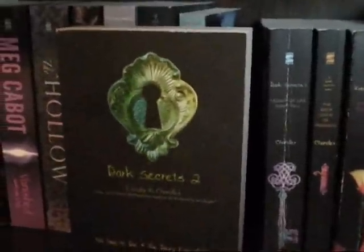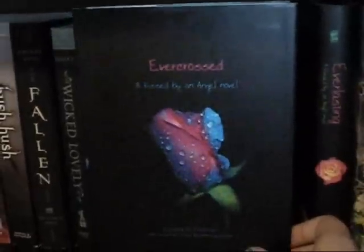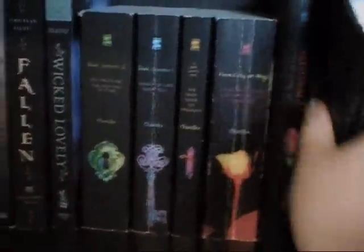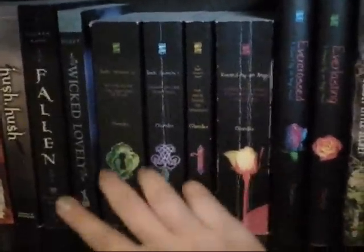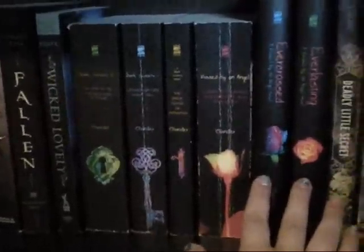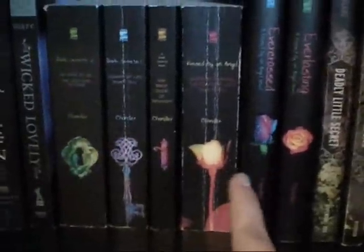So I have Dark Secrets 2, Dark Secrets 1, The Back Door of Midnight, Kissed by an Angel, Evercrossed, and Everlasting. And if you haven't noticed, she likes the transparent theme, mostly of flowers. But if you haven't read any of these books, I highly recommend it. She's one of my favorite authors by far and writes very well. So I would highly recommend reading any of those.